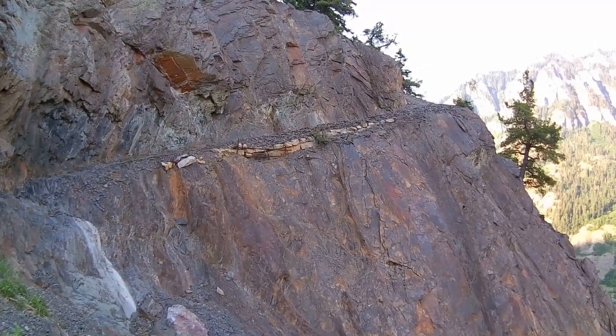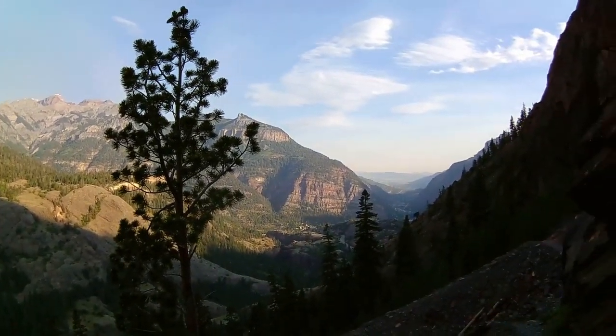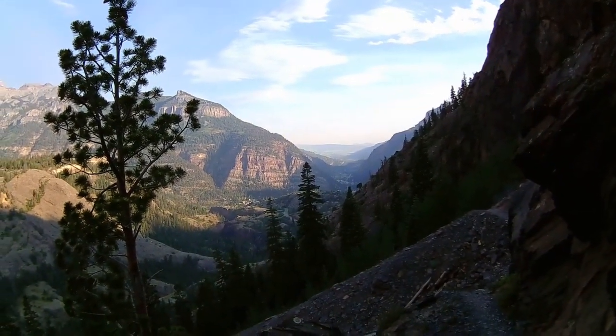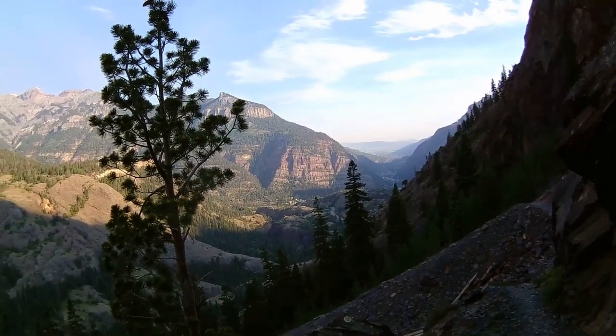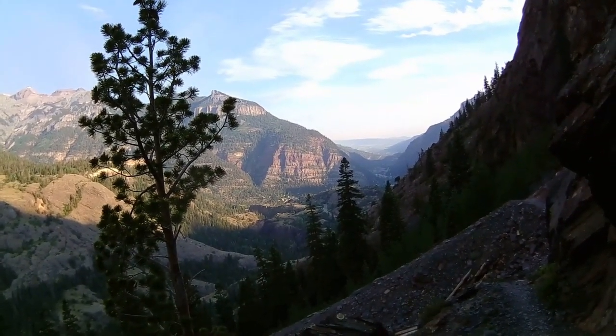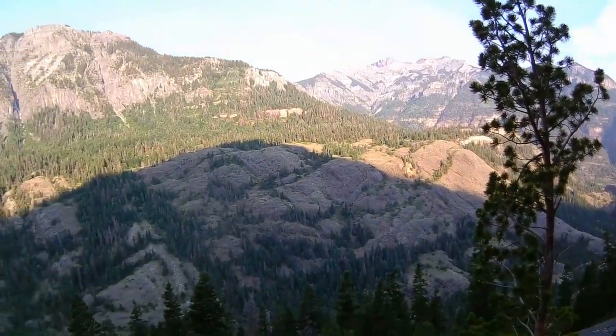Pretty steep and precarious up there. And Ouray, down below us there. A little haze from the fire just south of here and north of Durango. In fact, Highway 550 is closed. It's the 416 fire. So I'm going to try to take my time today.